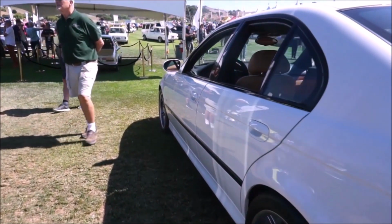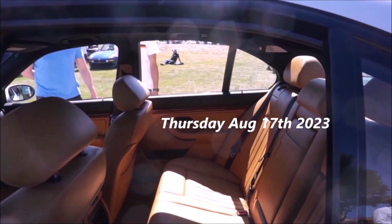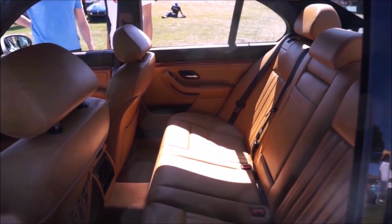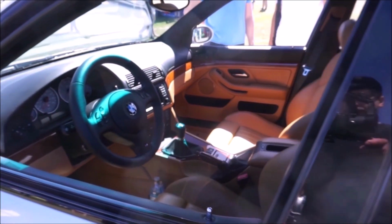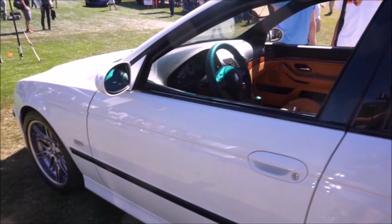And I think this year it's not taking place till Saturday, is one of my favorite shows in the whole thing, and this is Legends of the Autobahn. So it's just German cars. So mainly you're going to see BMWs, Audis, and Mercedes with some Porsches sprinkled in.